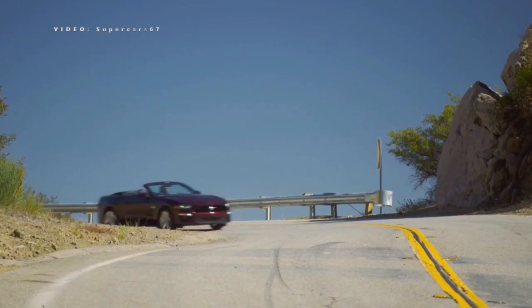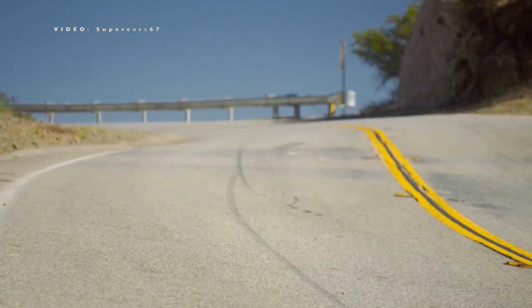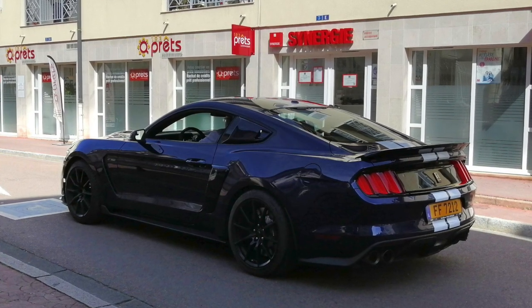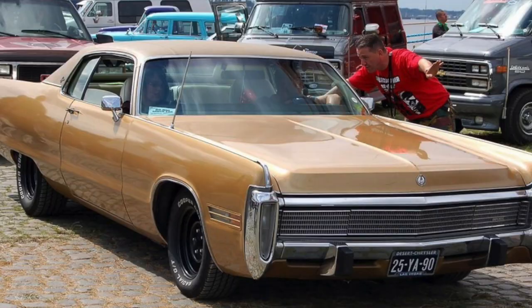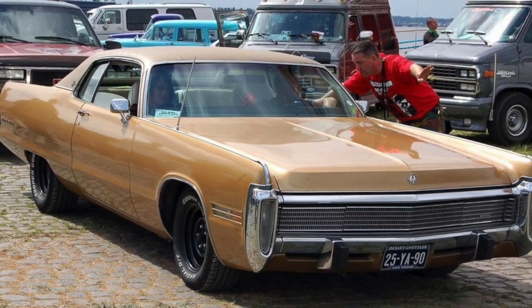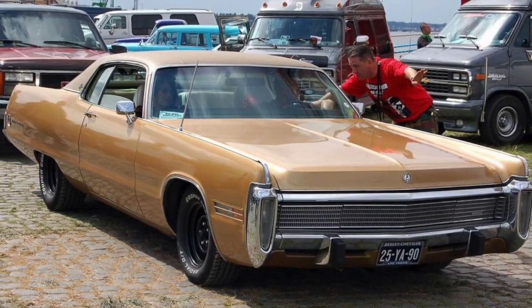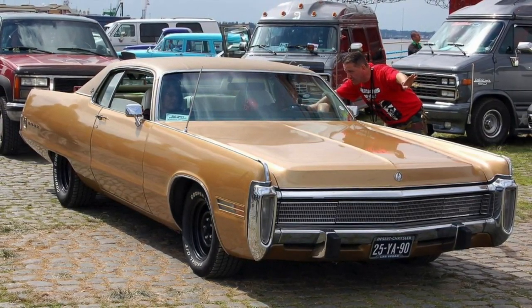Number 5. The Ford Mustang II Cobra. One of the most iconic cars that Ford ever built is the Mustang. When people think of the Mustangs, they think of a powerful and fast V8 muscle car. In the 1970s, the United States entered a fuel crisis where fuel is very expensive, and American cars had a large engine with poor fuel economy.